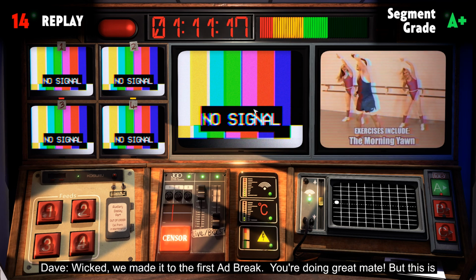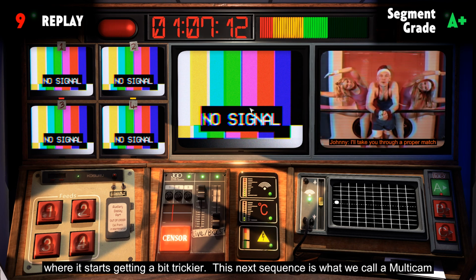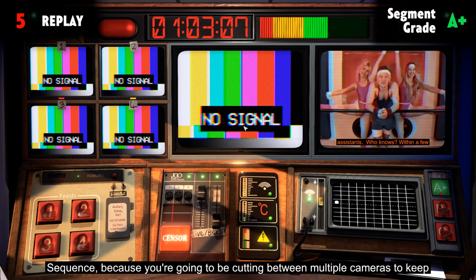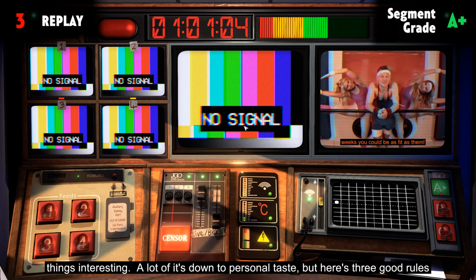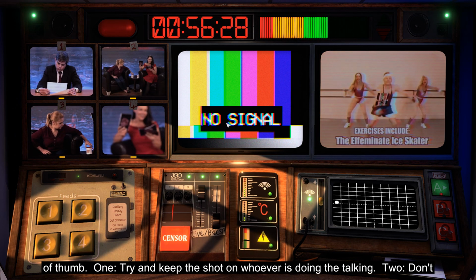Wicked. We've made it to the first ad break. He's doing great, mate. But this is where it starts getting a bit trickier. This next sequence is what we call a multicam sequence, because you're going to be cutting between multiple cameras to keep things interesting. A lot of it's down to personal taste, but here's 3 good rules of thumb.